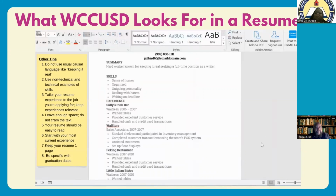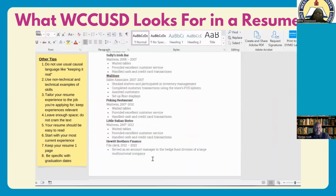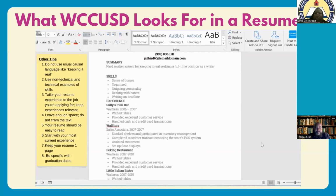Okay. So let's see. You've got skills. You've got your sense of humor, organized. Usually skills are that you type quickly, or you take notes quickly. You're going to want to make sure that your experience relates to the job that you're applying for. They really like to see that you know what you're applying for and you know what skills are needed. Okay, that's good to know. I will change it. Let's see. Looking at the resume, everything's really tight. A little bit more space, so it's easier to read. Okay. It's a little easier to read and easier on the eyes.